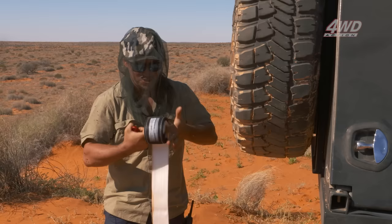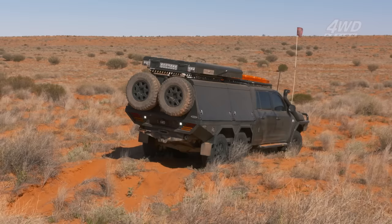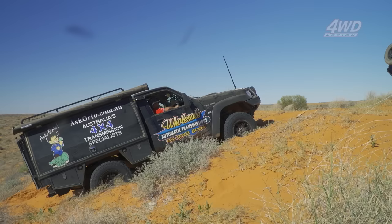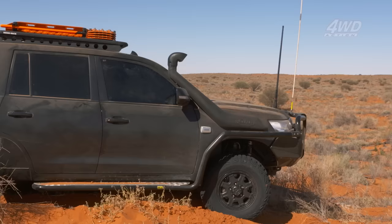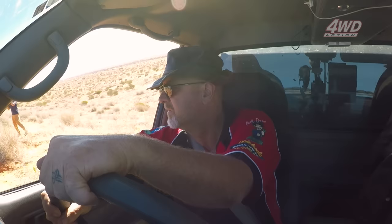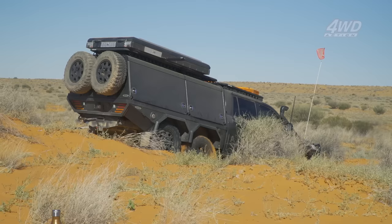So close. Stu made it within, I reckon, about 2 metres of the top of this dune, but just not quite enough. So we're going to use a snatch on this one because he's made it so close, and it's going to be relatively a straight pull rather than trying to come up the dune. So it won't take much, just put the big six-wheeler in gear, and I reckon that'll be enough. Okay, here we go. There you go. Whoa. Maybe not. No, give it another one.